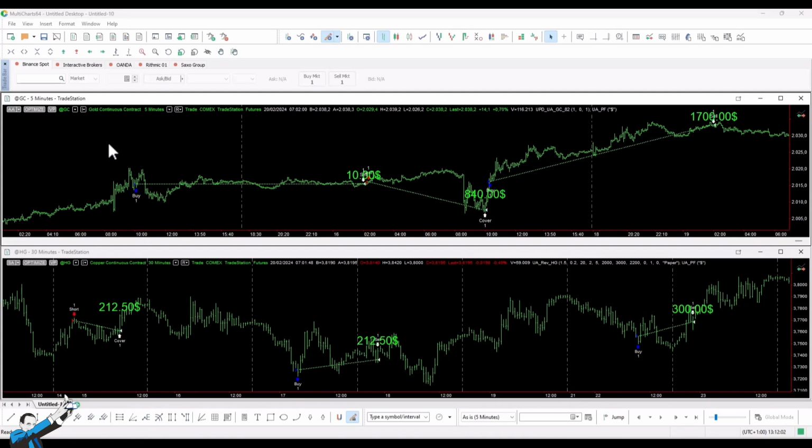So, orders are placed during those specific times of the day when specific patterns occur that are part of a proprietary list we use at Unger Academy. Here we can see some samples. So we have 3 consecutive trades that were placed at a profit in February, gaining more than $2,500.